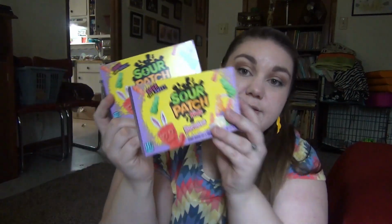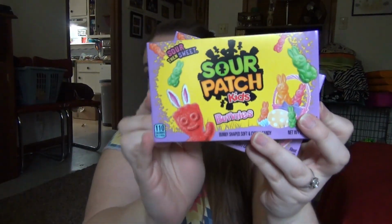And then usually I get candy for them at Dollar Tree. So I picked up a few things. We don't do a ton of candy, but they do like Sour Patch Kids. So I got the Sour Patch Bunnies. I got a pack for each of them. That'll go in their Easter basket.